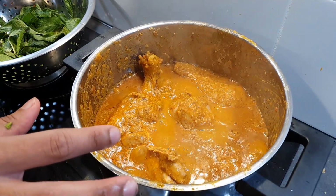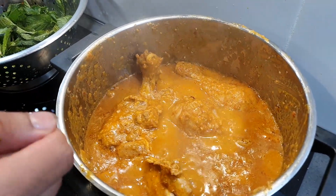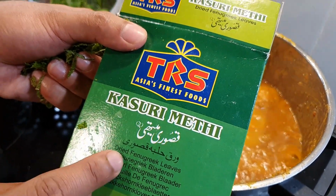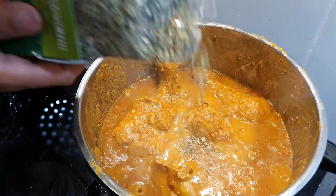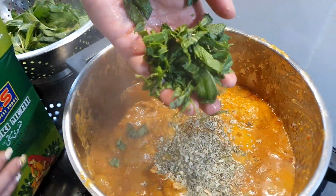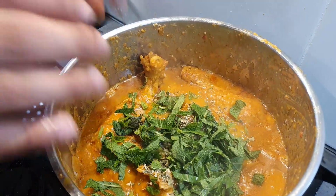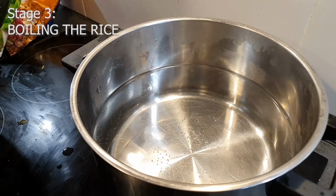Okay, so here we can see that the curry has come together really nicely. There's plenty of liquid. I tested a potato and the potato is almost cooked, and that's where we need to be right now. I'm gonna put this ingredient, which maybe is really unfamiliar to most people, but this is dried fenugreek leaves. And it adds a really nice fresh flavor. And I'm gonna put about 2 tablespoons. And I'm also going to put about a tablespoon of chopped mint right now. You can also at this stage put some cilantro, but I'm not gonna do that right now. But you can put some herbs now, and then we're gonna put more herbs when we layer it with the rice. All right, that's stage 3, and now we're boiling the rice.